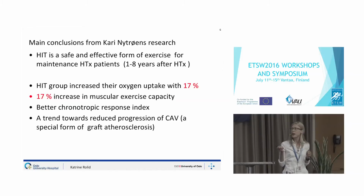And the HIIT group actually increased their oxygen uptake by 17%. And they also increased their muscular exercise capacity by 17%. They had a better chronotropic response index and, very interesting, a trend towards reduced progression of CAV, which is a special form of graft arteriosclerosis, cardiac allograft vasculopathy.